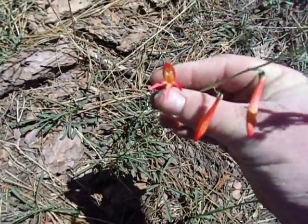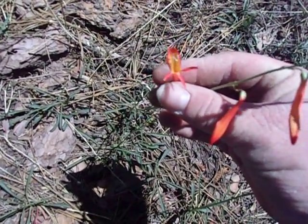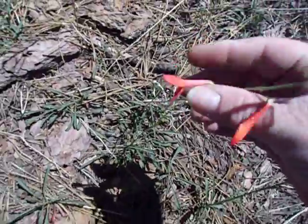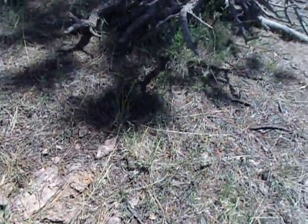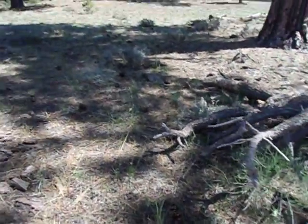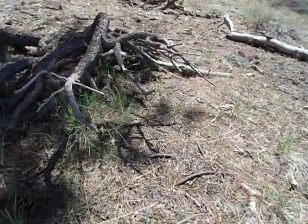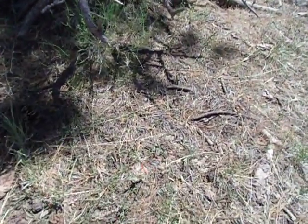So we got these lower 3 lobes here, and then we got these higher 2 lobes that are basically attached except at the very tip. So that's one way you can identify Penstemon labrosus. Another way is by looking at the foliage of the plant. There are a lot of specimens here, so there are a lot of opportunities to look at it.